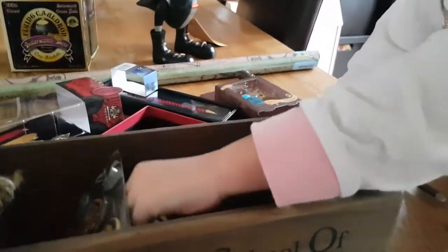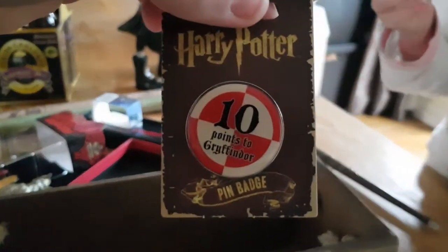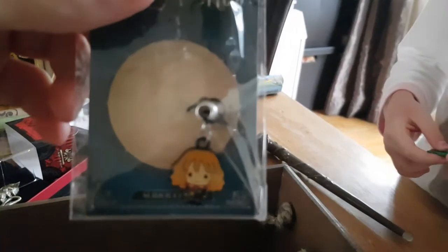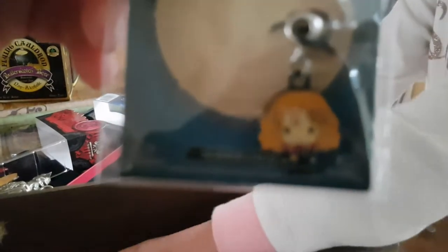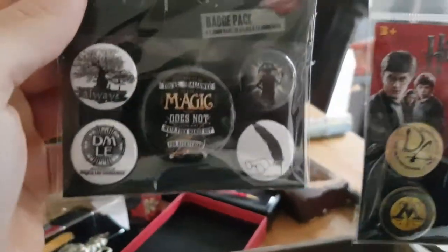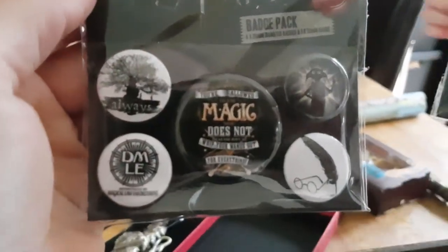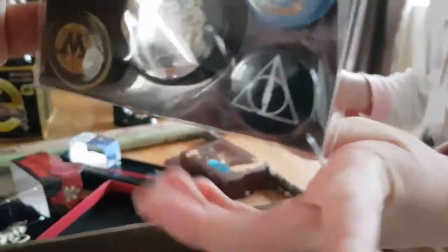Oh, I like this one. This is a pin badge. 10 points to Gryffindor. Pin badge. And that is $3.99. You got another Hermione one. No, I didn't see you take out the Hermione one yet. Oh, did you put that in the bag? Hermione. And the double pin badge set. And then the two that you've already seen, they didn't have any others. So I think these are really good value at $2.99 each pack. And this one. And this one. There they are. And then there's that one.